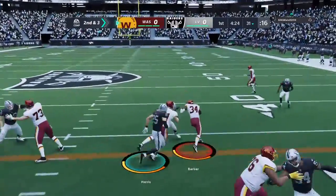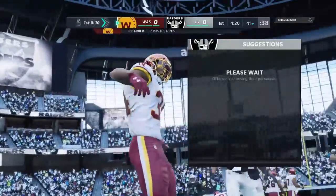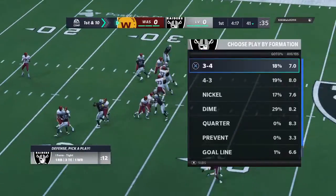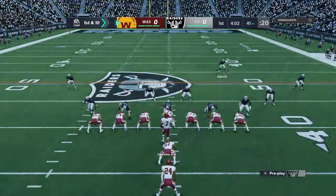Here's a handoff to Barber. And they get him down, but not before he takes it across the 40-yard line. It's a first down on a gain of 10. And that's a run that'll energize an offensive line. They'll take that one all day long. Fundamental breakdown by the defense. You've got to be able to make plays on the edge.